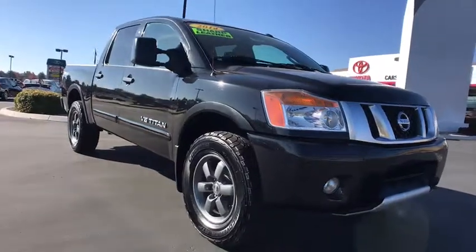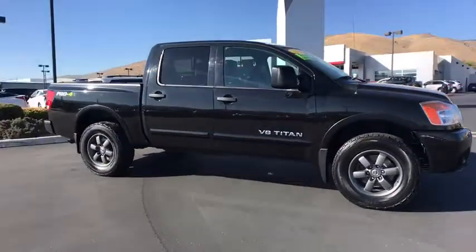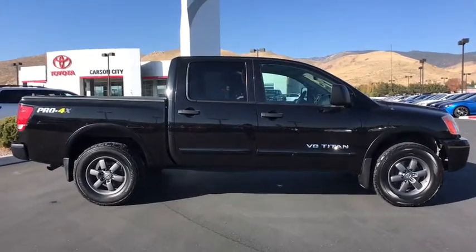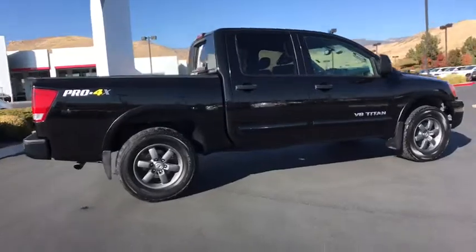Looking for the right vehicle? Check out the 2014 Nissan Titan. The Titan houses the Endurance V8 engine, the largest standard truck engine in its class. But the benefits don't stop there.